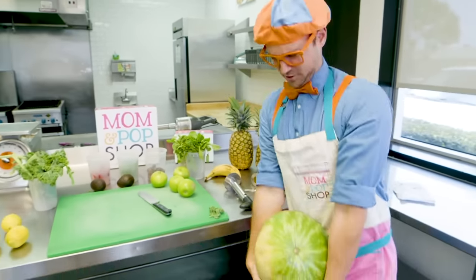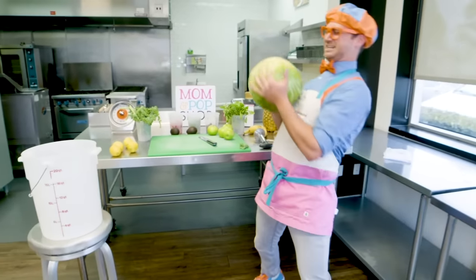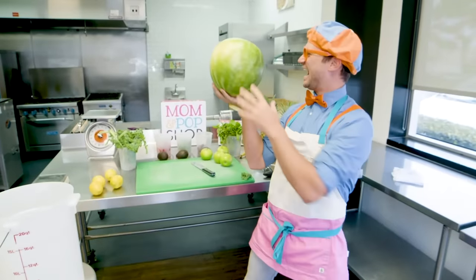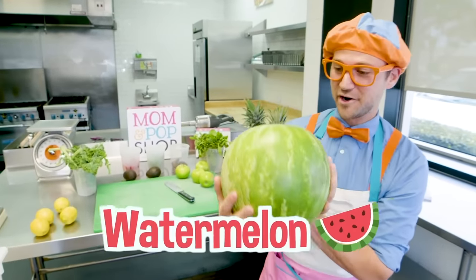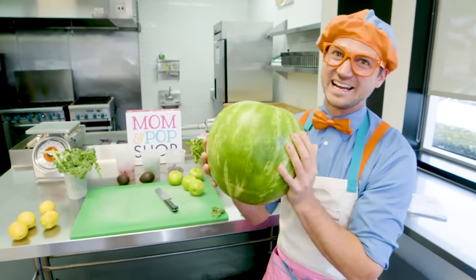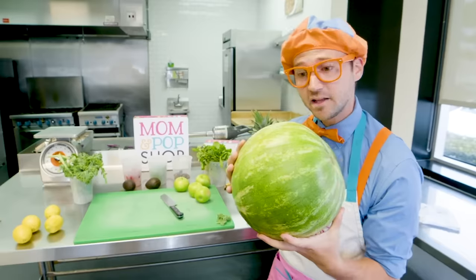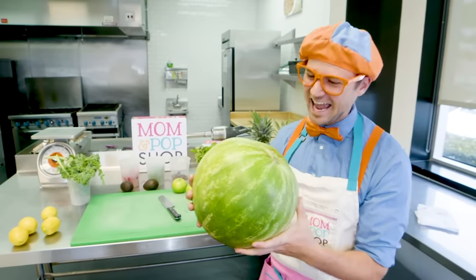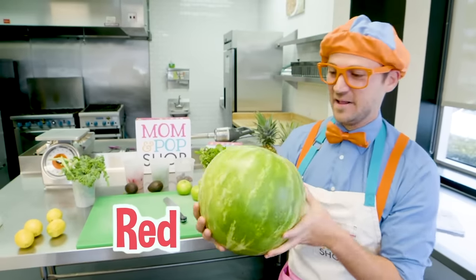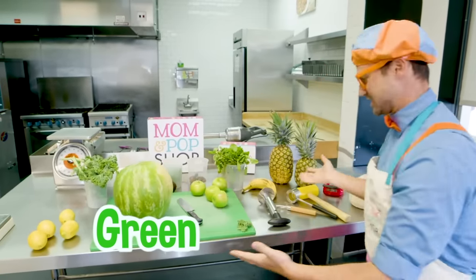Like this. Whoa! This is so heavy. Whoa! Yeah! This is a watermelon, and watermelons are so big and yummy. Do you know what color is on the inside of the watermelon? Yeah, red, and the outside is green. Okay, just a couple more.